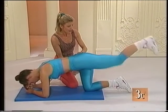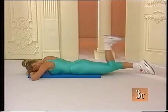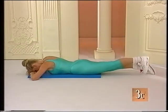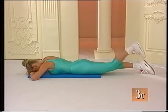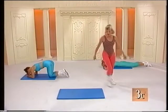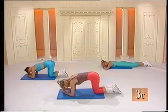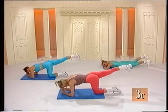Good, thank you, Wendy. Karen will be doing the easier alternative, fully supported in a prone position, keeping her hips in contact with the floor. If you'd like to get into the correct starting position, fist on fist, contract the abs, extend the leg, flex the foot, here we go.